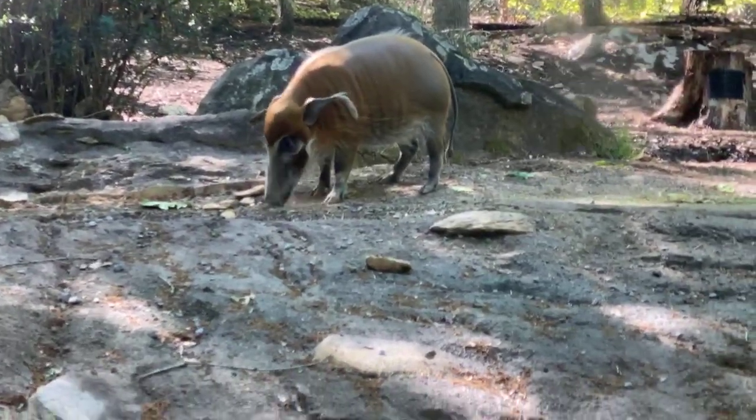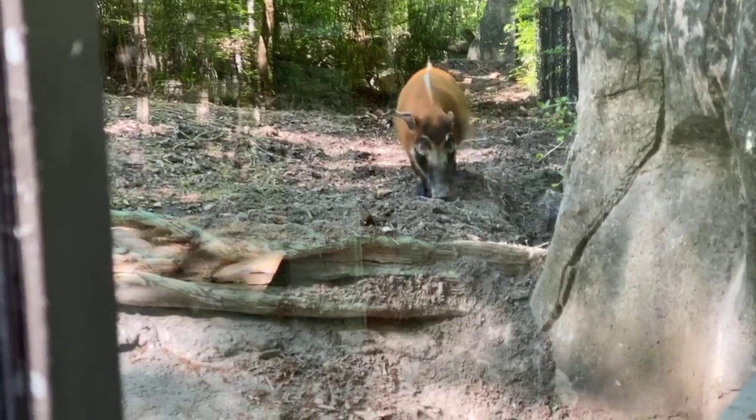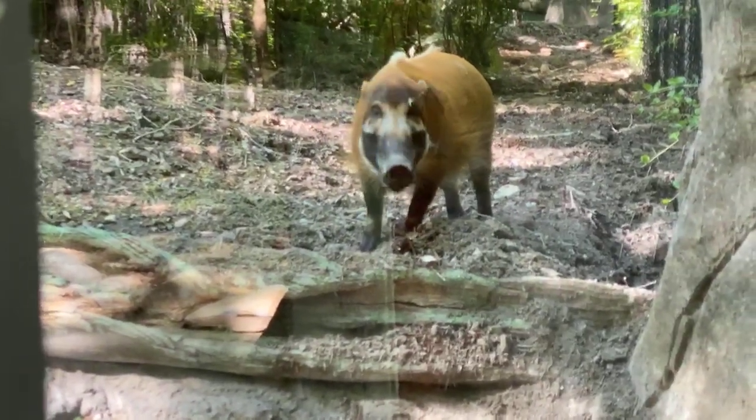I wanted to see, is she going to root around a little bit? This is Penelope over here. So what's out there right now? Probably some apples, sweet potatoes. I know there's some romaine lettuce. Looks like some bamboo stalks.